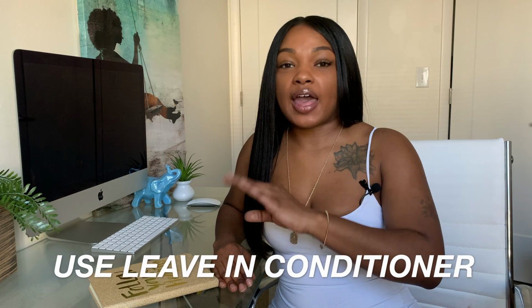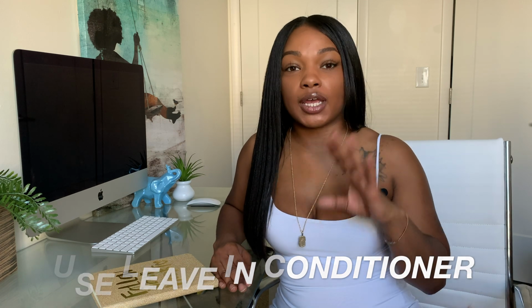So step number 8 slash tip number 8 in my natural hair routine that helped grow my natural hair long is to use a leave-in conditioner. So after you've done all these steps and you've done your deep conditioning and you rinse that out with cold water, once your hair dries, you're going to be like, what happened to everything that I just did to my hair? So you want to make sure that you are moisturizing your hair in layers. That way, when your hair is dry, it is still moisturized and still luscious and still manageable.